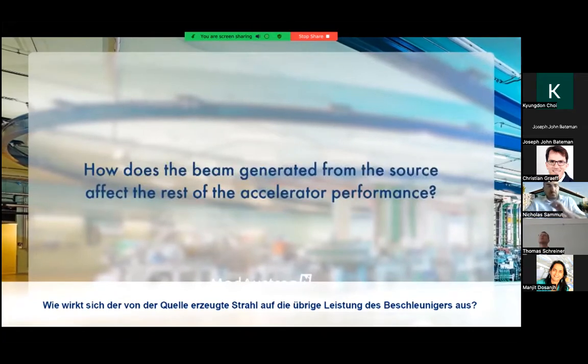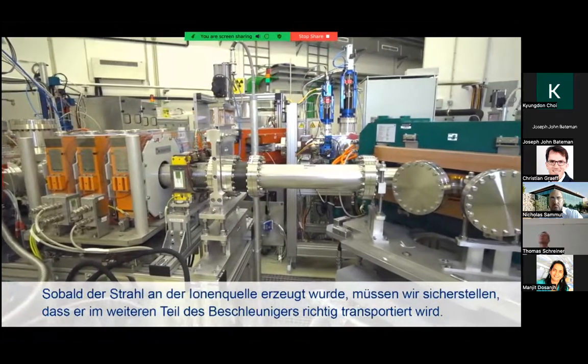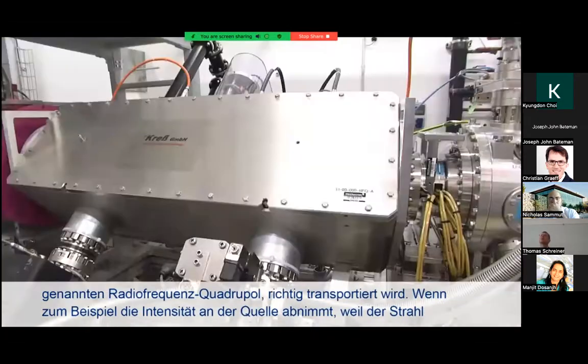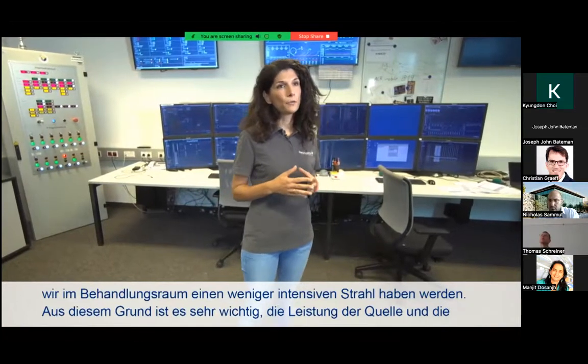How does the beam generated from the source affect the rest of the accelerator performance? Once the beam is generated at the ion source level, we need to make sure that it's properly transported further downstream, so in the further sections of the accelerator. As I mentioned before, we need to make sure that our beam is properly transported from the source to the first part of the linear accelerator, which is the so-called radio frequency quadrupole. If we have, for example, a drop of intensity at the source level because the beam gets unstable, we can see this effect up to the room because fewer particles will be delivered into the room. That means that we will have a less intense beam, basically up to the room. So this is why it's very crucial to keep the source performance stable and to have a stable intensity.